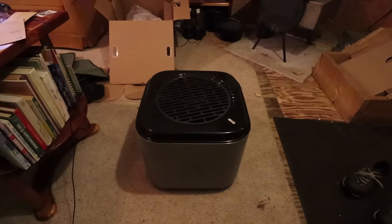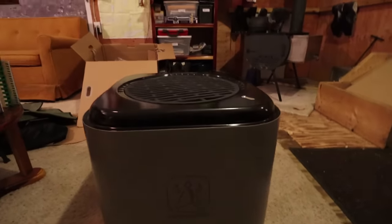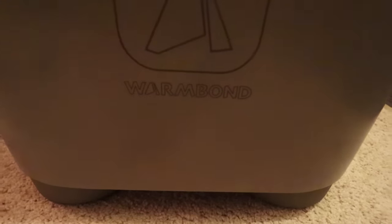Well, for the last 45 minutes, this is what I was doing, putting this thing together because all the parts were packed in cardboard and stuff. I'm gonna cook up some pork steaks on this tonight.